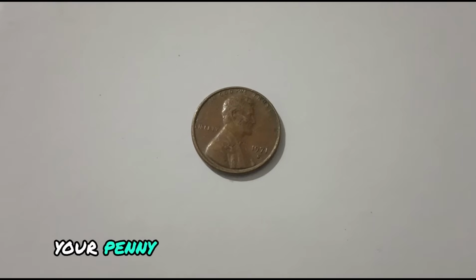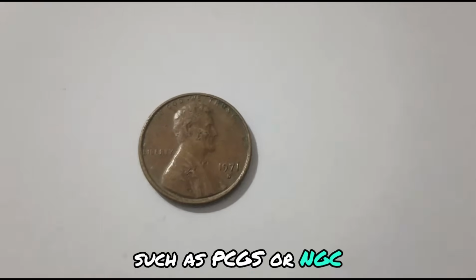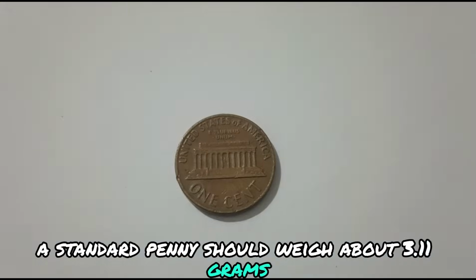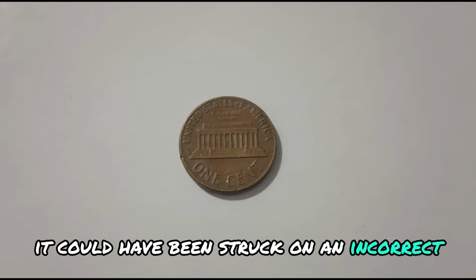Consider sending your penny to a professional grading service, such as PCGS or NGC. A high grade significantly boosts its value. A standard penny should weigh about 3.11 grams. If yours is lighter or heavier, it could have been struck on an incorrect planchet.